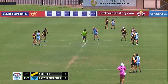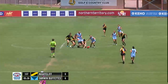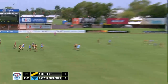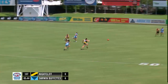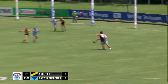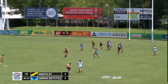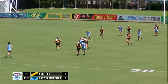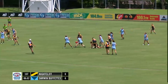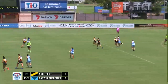Yes, and we saw Nightcliff before Christmas, and there are a couple of important changes to their side since that game. We'll get to those in a minute. Miskin Rippier picks up for Nightcliff and drives them forward. Some good body work there, and now the opportunity to run onto the ball. Kicks centred towards the top of the goal square. Buffs in front, and a quick kick comes out over the head. Mark almost taken there, but not quite. And Eliza Morrison in there doing some of the work, but it's Kylie Duggan who brings Buffs out of defence.